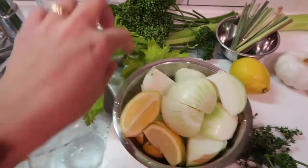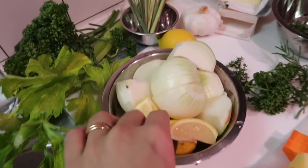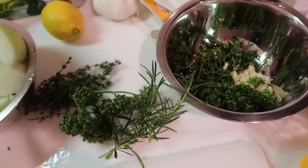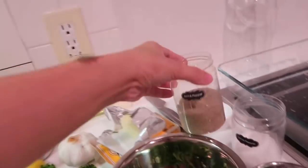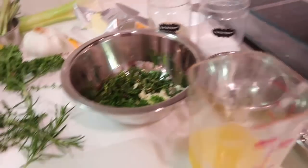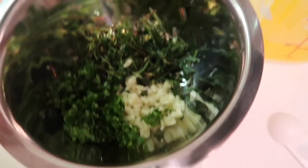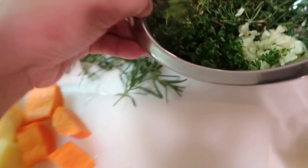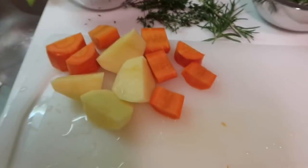We have here onion, lemon, parsley, celery, lemongrass, and then pepper, salt, and then garlic, thyme, parsley, and rosemary. So, yeah, let's do it now.